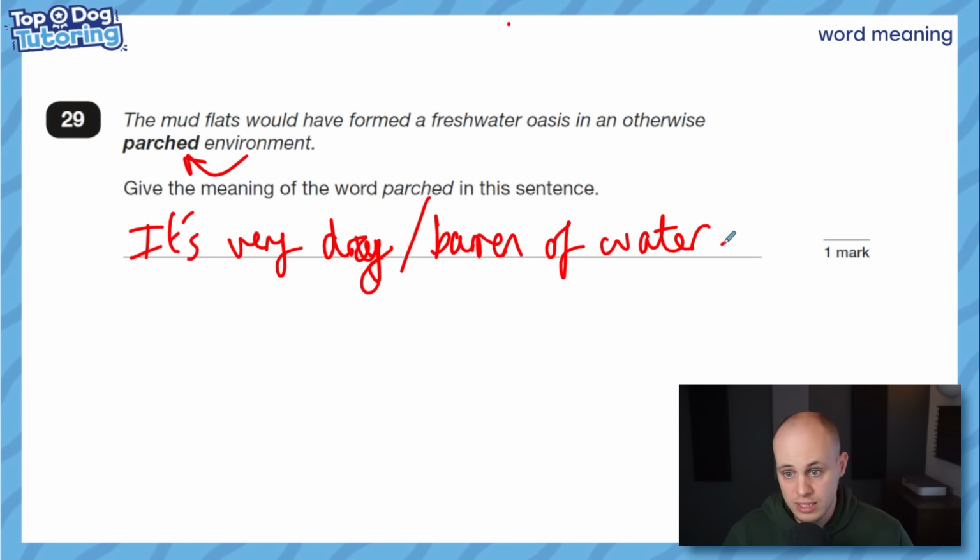Now, a trick answer to this one, where you wouldn't get the mark, is to say it's really hot. You've got to be careful because it is really hot. That's probably why it's parched. But the question doesn't say explain why it's parched, does it? It says what does parched mean, and parched doesn't mean hot. Parched just means thirsty, lacking water.